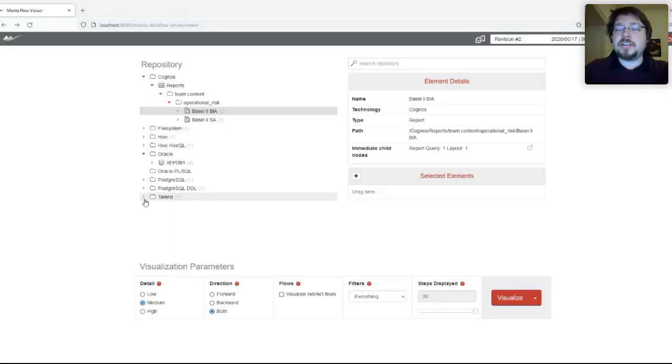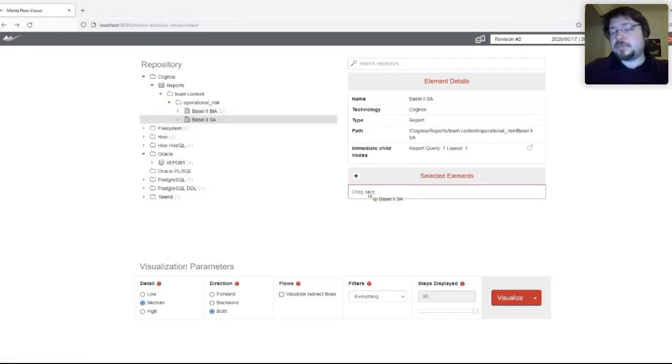We exactly want to see for the report, where did we get the data and what were the calculations? So if we want to visualize lineage in Manta, we can easily drag and drop the objects in which we are interested in lineage. There are further parameters, how to use various filters, how to use higher and lower level of detail and so on. But as this is a more simple introduction into Manta, this will be skipped.